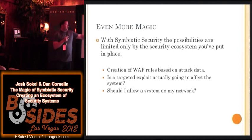Things like creating WAF rules based on attack data, and Dan will talk about that in a little bit. Is a targeted exploit actually going to affect the system that they're targeting, right? If there's an exploit that's a Windows exploit and it's targeting a Linux system, I can effectively ignore that attack. Should I allow a system on my network, right? All questions that we can answer if we're able to break that data outside of the silos.